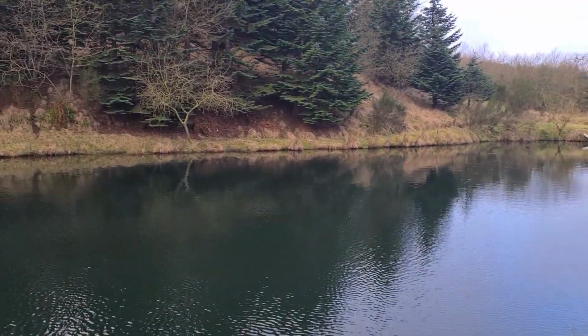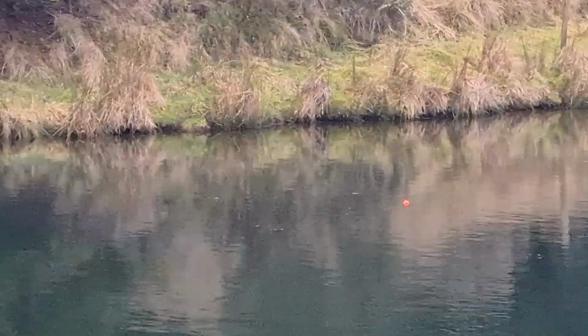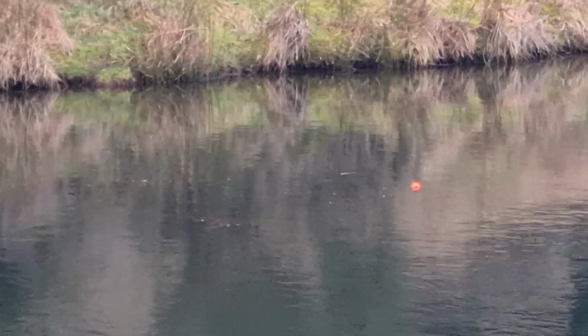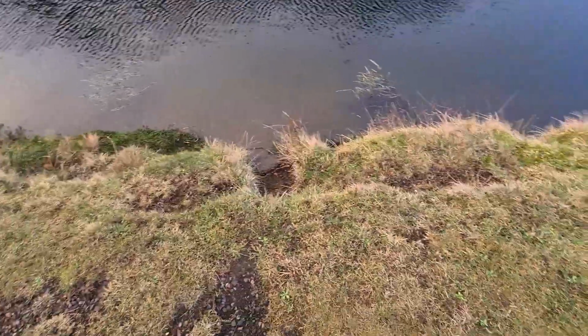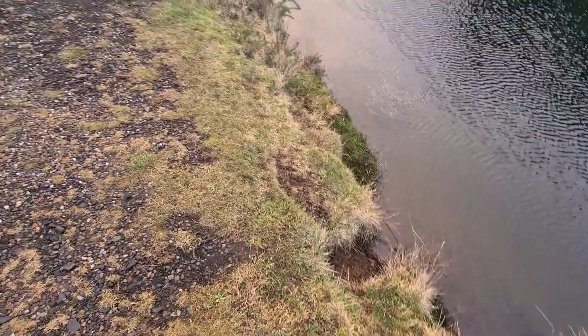So many families have been down here and had awesome moments. In fact, I think there's a bubble float out there from last season. There you are. Can you see it? Somebody lost their bubble float to a fish and it's stuck in the weed there. So yeah, and currently the edge of the loch is pretty untidy after the winter. You can see the banks have worn away and it's just not nice.